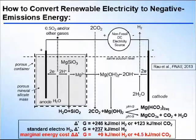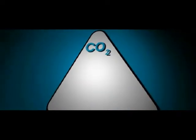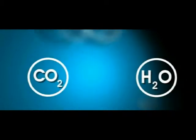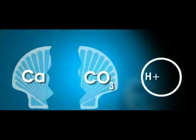In the alternative, negative emissions OTEC is a proven electrochemical process of generating hydrogen that also consumes carbon dioxide. It converts the carbon to a common form of ocean alkalinity that provides high-capacity carbon storage, while also helping counter the chemical and biological effects of ocean acidification.